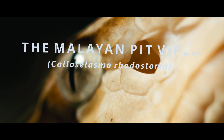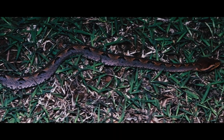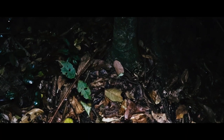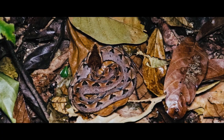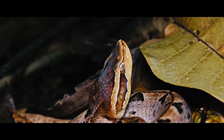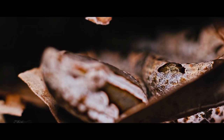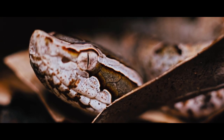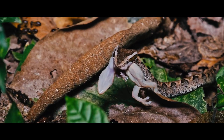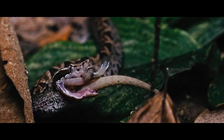This is the Malayan Pit Viper. These snakes are mostly active at night, when they were also a bit easier to find. Juveniles were much more abundant in the jungle. We were lucky to see one not long after it caught a small gecko. The venom works incredibly fast, and sometimes the prey succumbs to it in seconds.